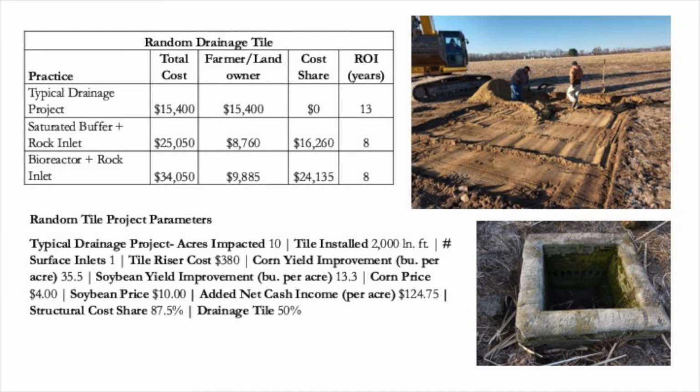So going through cost share, though, we're able to reduce the cost to the farmer or landowner. And this is doing a saturated buffer plus I call it a rock inlet here, but it's also rock or blind inlet. It's the same terminology. Reduces the cost to the farmer or landowner. The state or NRCS is cost sharing portions of that. So we have a return on investment on the typical one of 13 years. Going through cost share and trying to do water quality benefit, the return on investment now is only 8 years.